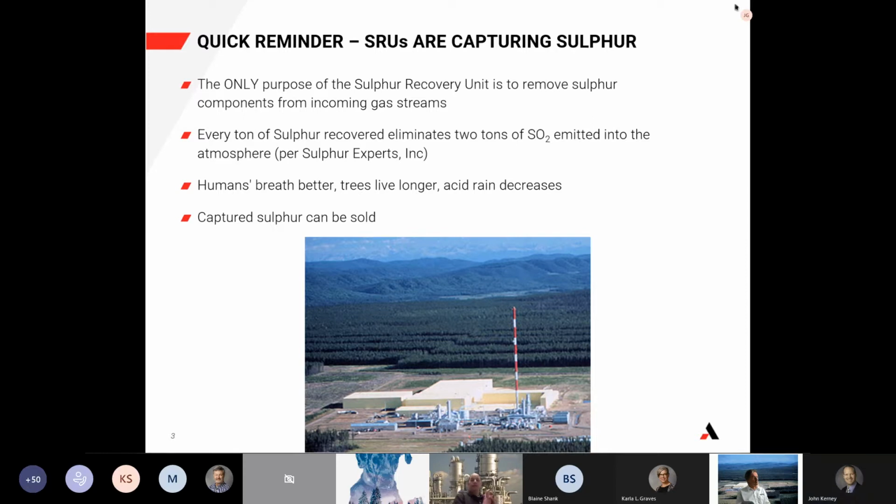A quick reminder, SRUs really have one primary purpose, and that is to remove sulfur components that are coming into the sulfur recovery unit from either some other part of a refinery or a gas processing plant, in some cases other petrochemical facilities, steel mills. Again, what we're trying to do is get rid of the sulfur coming into the sulfur recovery unit before it goes out the back end. The reason is that industry does not want to send sulfur dioxide and hydrogen sulfide, SO2 and H2S, into the atmosphere or out into the environment.